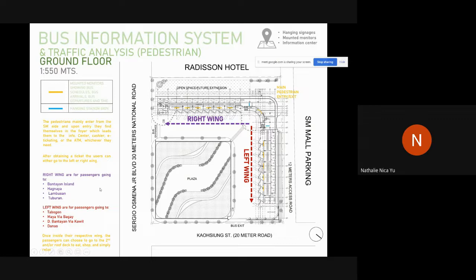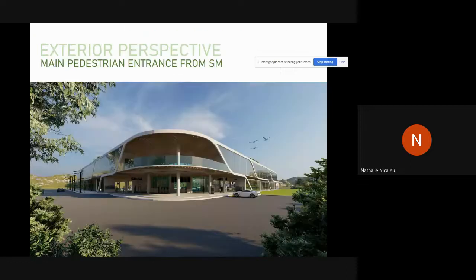So after you obtain your tickets and go to your respective wings, you can choose to go to the second floor or the roof deck. So this is how it looks from the main entrance from SM. As you can see right here, we have the information center, administration office, e-ticketing, and the cashiers. And we have the hanging station signs here as well, a drinking station and ATM. We also have metal detectors just for safety purposes.